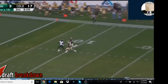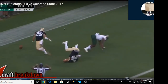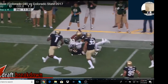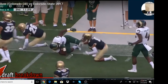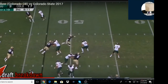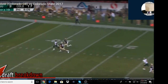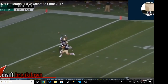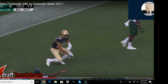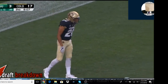Oh, deep ball. Ooh, nice play. Okay, I wasn't sure which one was him, so it took me a little while. So he's actually going to be the guy here, man. I love how he stays in base throughout this whole entire play. Matches up a little bit here, but has nice recovery speed and is able to get his hands on the pass. Great job of transitioning in between phases there, too.